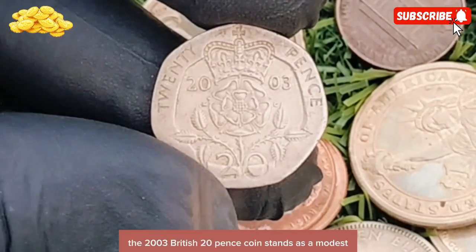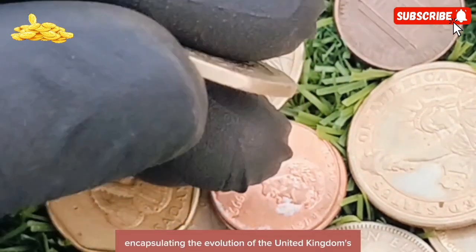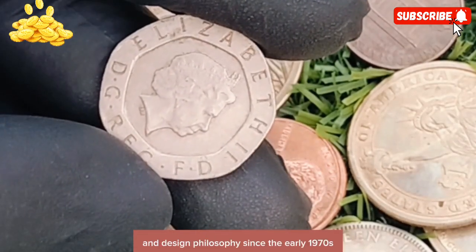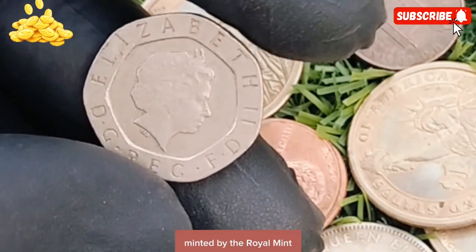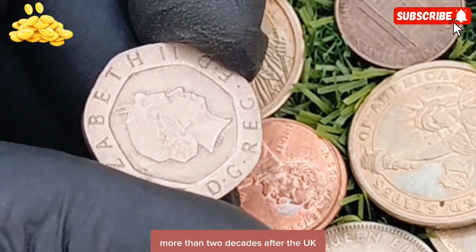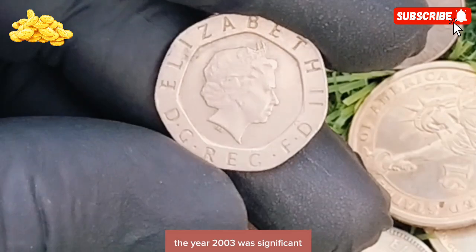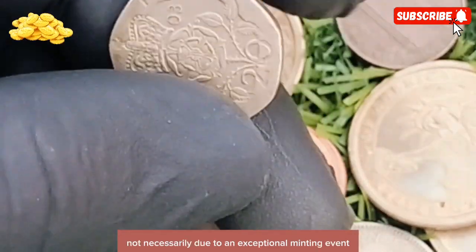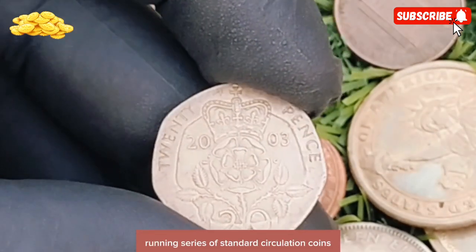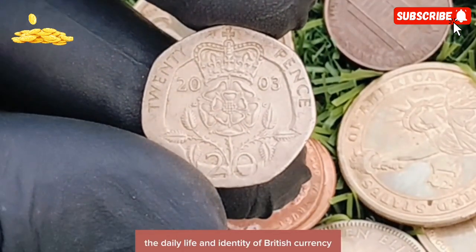The 2003 British 20 pence coin stands as a modest yet meaningful representation of modern British coinage, encapsulating the evolution of the United Kingdom's decimal system, royal portraiture, and design philosophy since the early 1970s. Minted by the Royal Mint, the 20p coin was first introduced in 1982, more than 2 decades after the UK began its gradual shift to decimal currency in 1971. The year 2003 was significant, not necessarily due to an exceptional minting event or rare variation, but because it forms part of the long-running series of standard circulation coins that bear the image of Queen Elizabeth II and continue to represent the daily life and identity of British currency.